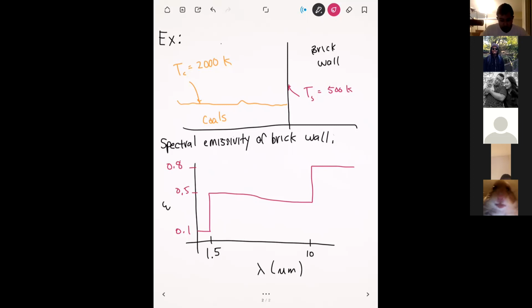All right. And so this example here has three different parts. For the first part, we're going to compute the total emissivity of the brick wall. We're going to work on this graph right here and then use it to compute a total. Next, we're going to compute the total emissive power of the brick wall. In other words, how much radiation energy is this brick wall giving off?